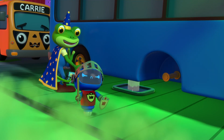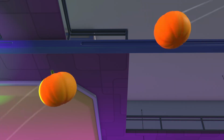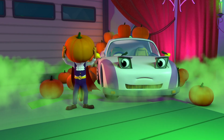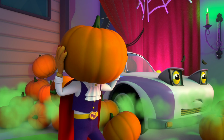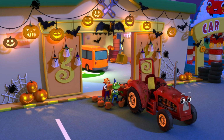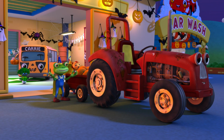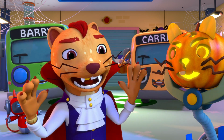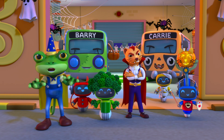Thanks, Blue! You really are my knight in shining armor! Go, go, Barry! Gecko! I'll help you, Mr. Weasel, if you promise to return everything you've stolen. Oh, okay. I promise. There you go, Trevor. Now everyone can enjoy your Halloween pumpkins. Oh, I hate pumpkins. Not funny. Bye, everyone. Happy Halloween.